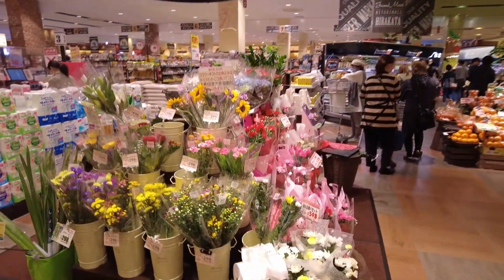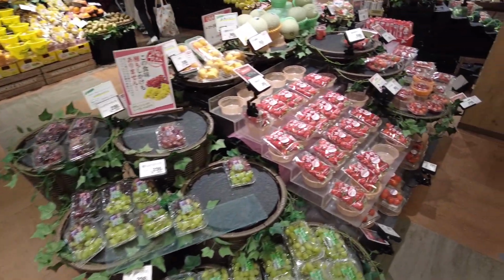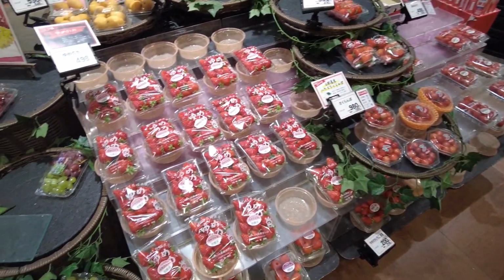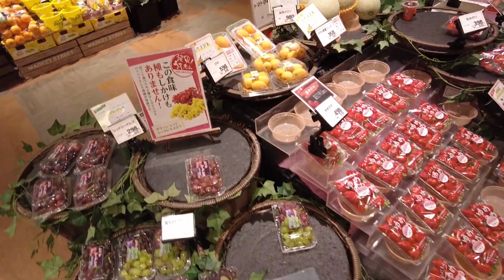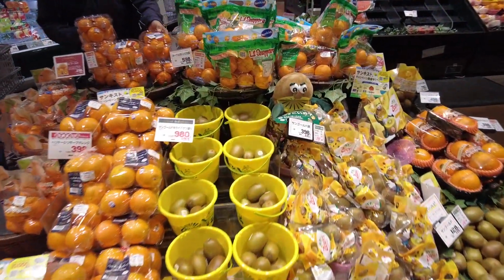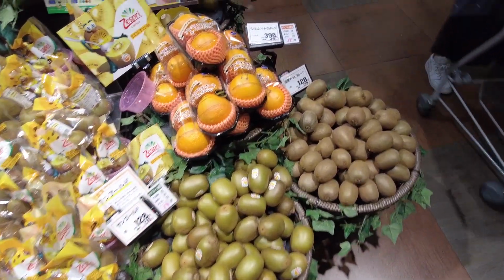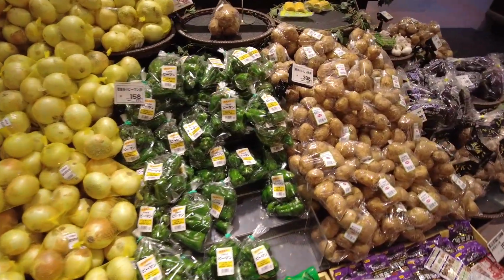So, of course, here they've got flowers. And, of course, just like any regular grocery store, you're going to have the fruits and vegetables here at the beginning. So grapes, tomatoes, cantaloupe, strawberries, oranges, and kiwi. And of course we got onions, potatoes, green peppers.